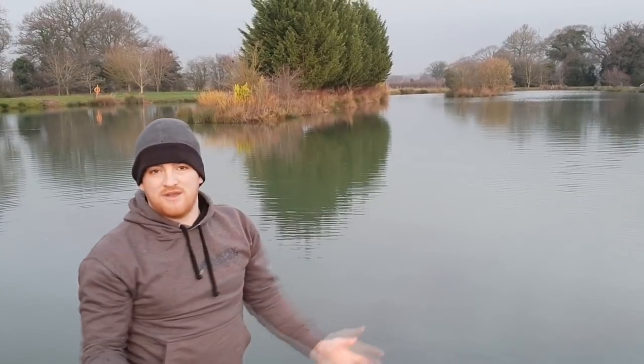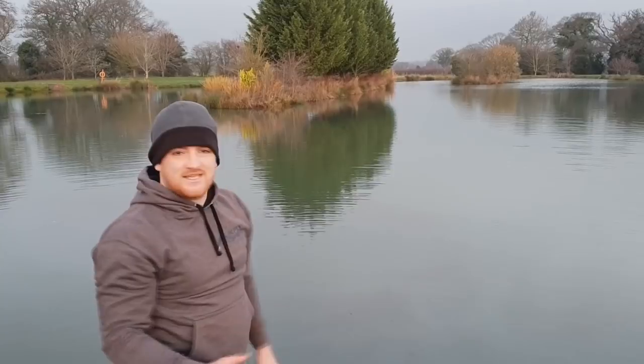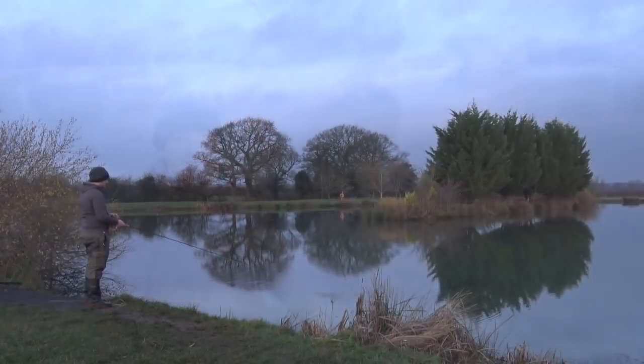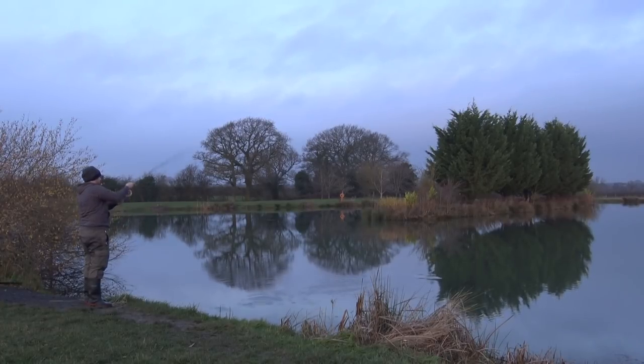Again, maybe 12 casts now and we're on two fish, so getting down here early. Easterly wind's going to make it difficult, so let's try and get as many fish as we can, and then we'll talk a bit about the setup and the tackle we're using today. Oh, turned away last minute.